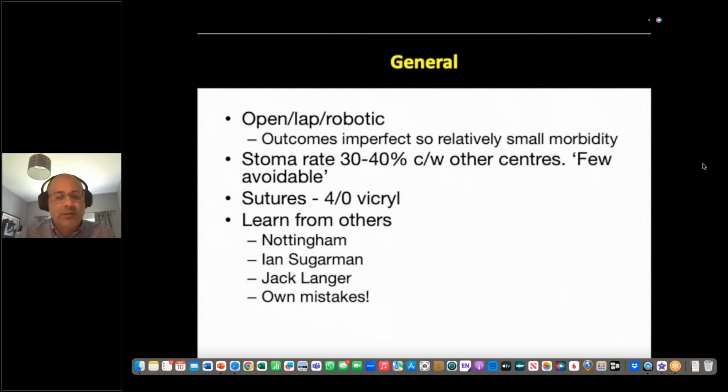Ivo is asking about what sutures we use. Most of the anastomoses are done with 4-0 Vicryl. And the other thing to say is that any one procedure differs between centres, and over time within centres it will be the same for most procedures. I've learned this from working in Nottingham as a trainee. I've learned a lot from my colleague Ian Sugarman. I've learned a little from Jack Langer when we co-wrote a chapter. It's always one of those things you learn most from is when you write with colleagues from other places. And of course, I've learned a lot from my own mistakes.